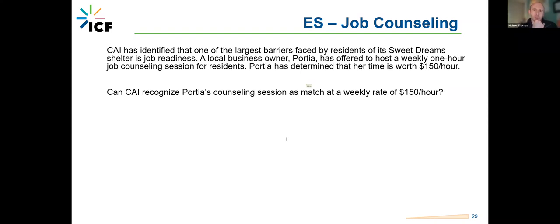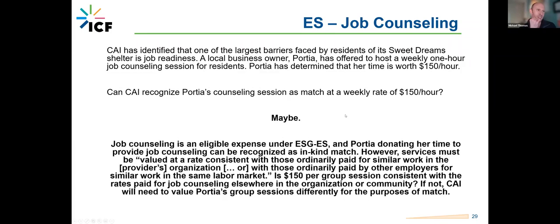Okay, we've got a pretty good distribution there. 50% said maybe, which again, is always a good answer with ESG questions. Looks like a few more people said yes than no outside of that. So let's see what the answer is. Maybe, always the safe choice with ESG. Yeah, that is correct. The answer is maybe.